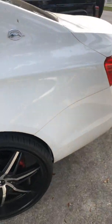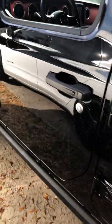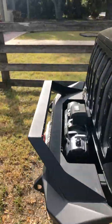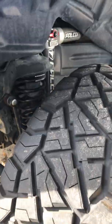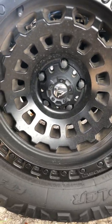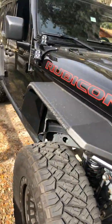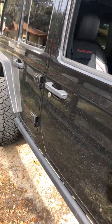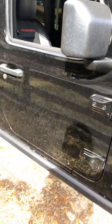Oh yeah, can't forget about Big Black Beauty over here. 2019 Jeep Rubicon. Got the fuel. It's dirty too. That's all right. Spend the whole day washing cars.